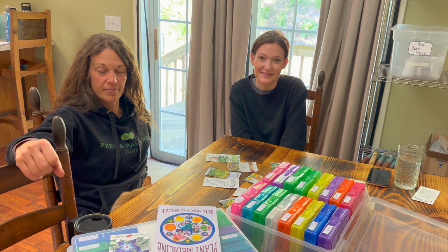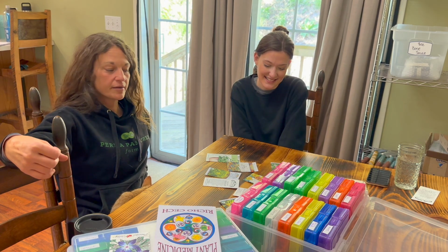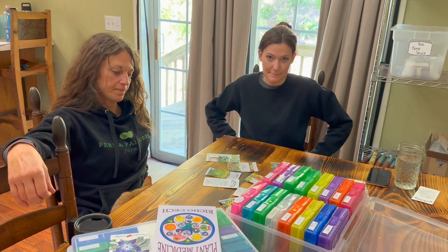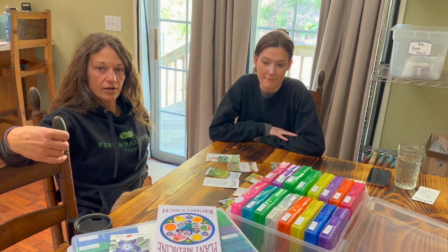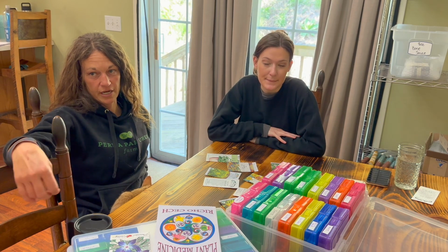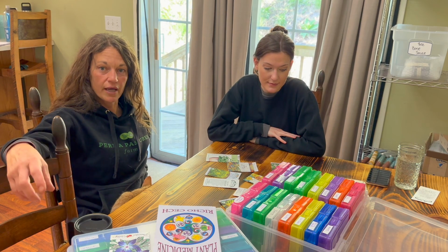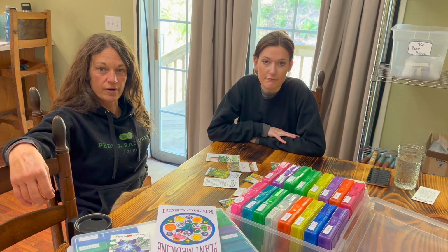Based on a suggestion by one of the viewers who left a comment on our last vlog, we are starting some medicinal herbs, and today we're just selecting the herbs and we're just going to get them started, and then at some point in the future we're going to transplant them out at various locations throughout the property.